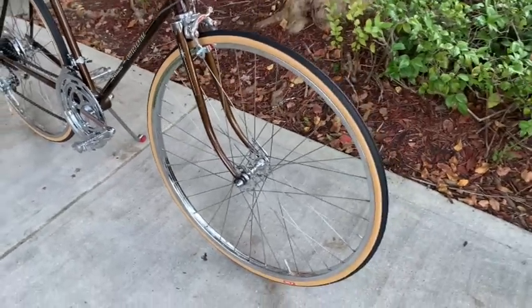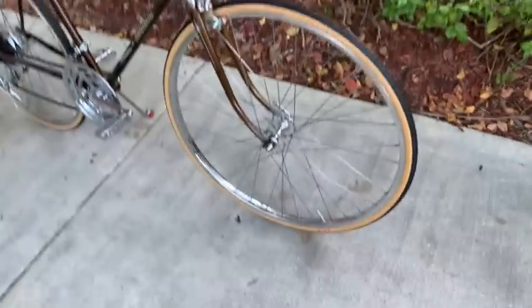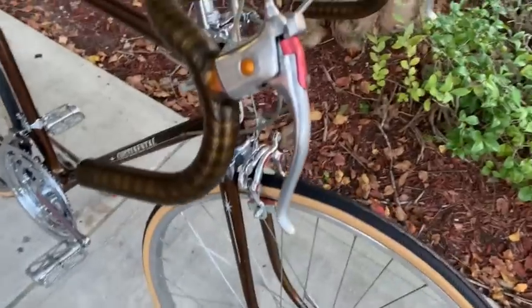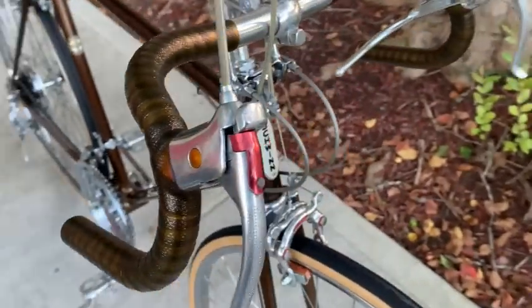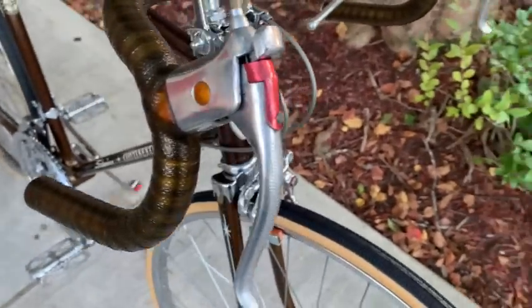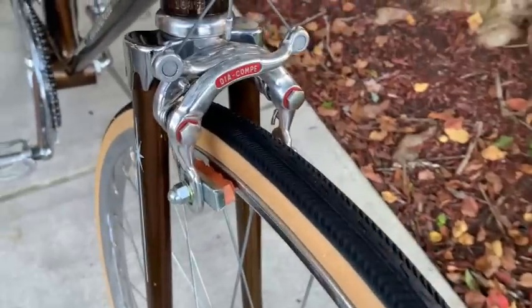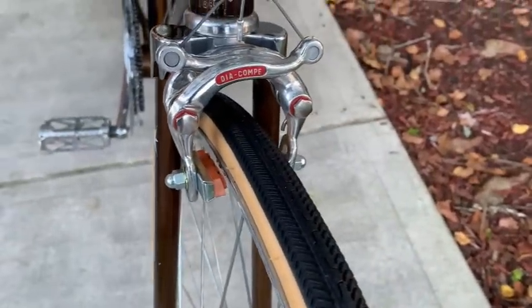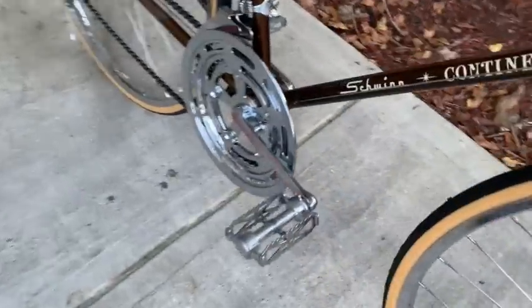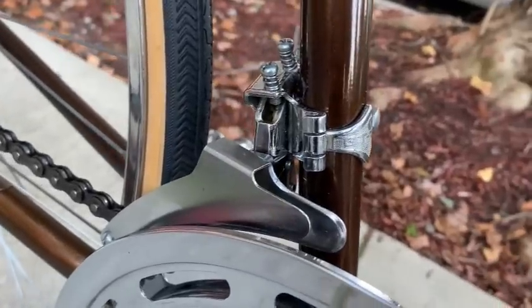Some of the things to know about this particular year, Continental, it's got this combination of the gold dot and the red quick release, which was done on a few Continentals in 1972, as well as the Dia-Comp center pull brakes and the GT150 Shimano derailleur.